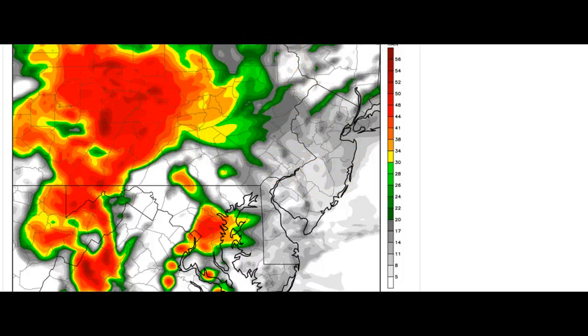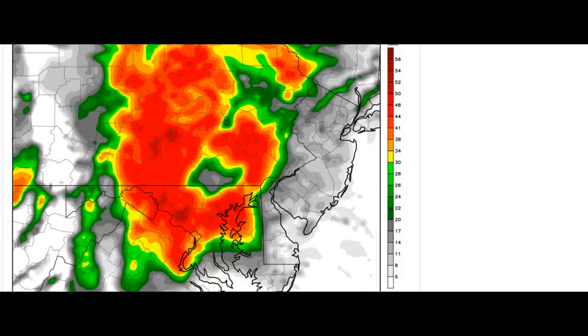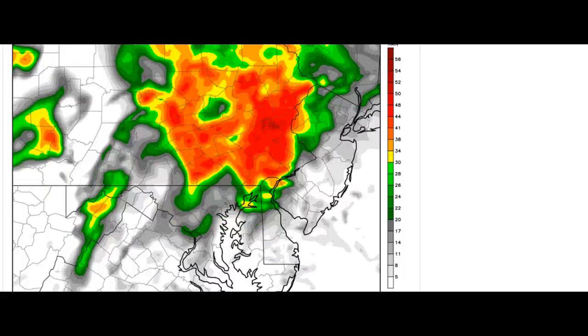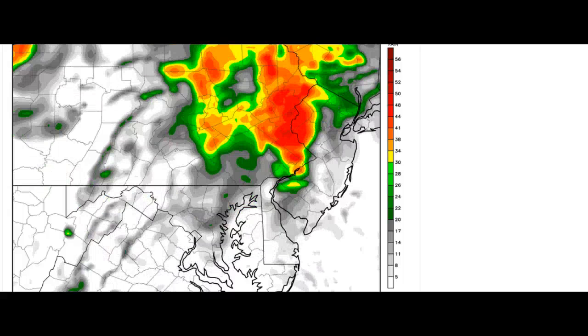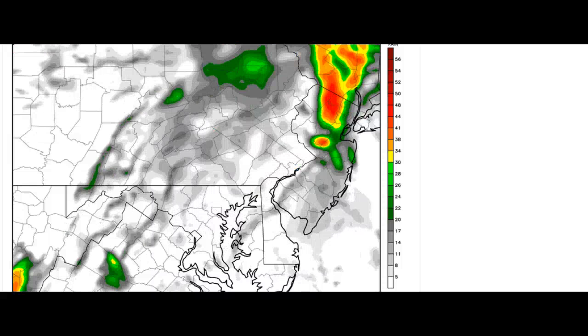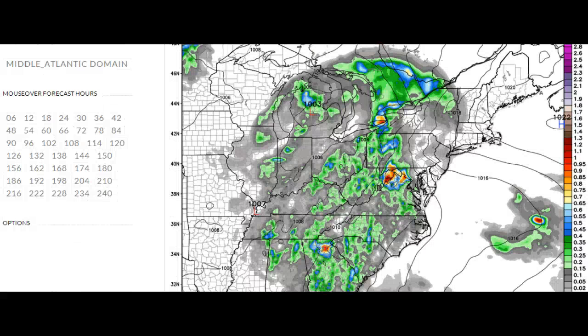And then this will all shift, we think, further east, and eastern PA is going to get into these heavy showers and storms overnight Wednesday night. Then that's going to lift off to the northeast, and that's going to allow Thursday to start off with dry conditions for the most part, but still an easterly wind on Thursday is going to keep those clouds, and then those showers and thunderstorms will redevelop in the afternoon.